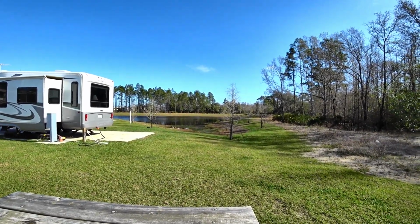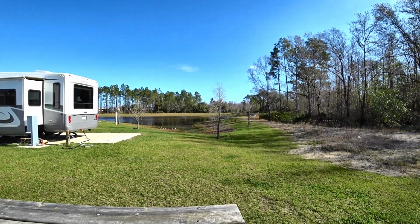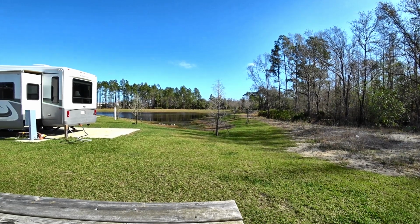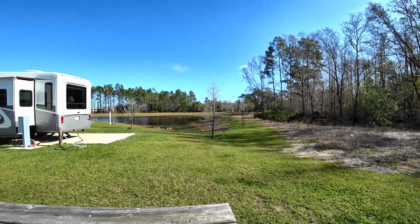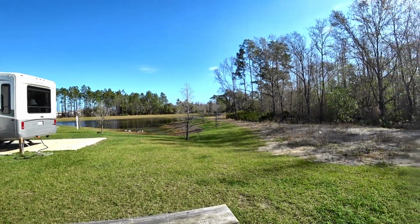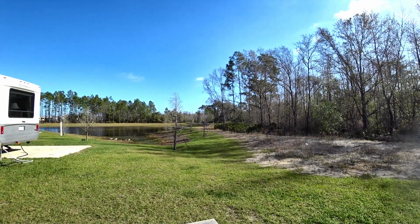You can definitely tell that they're lacking some rain because that water's been up before. Looks like maybe there's a dock over there, but I'm not real sure.